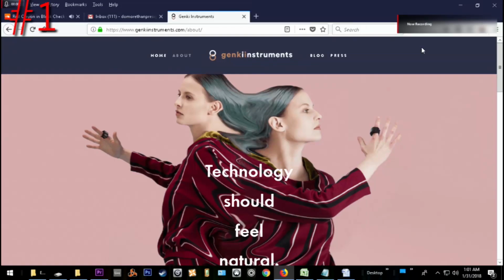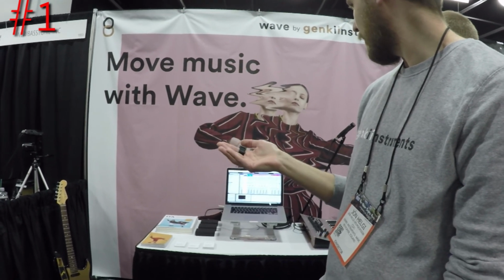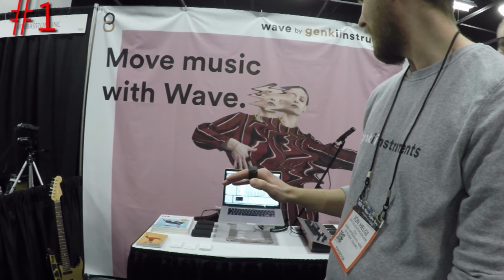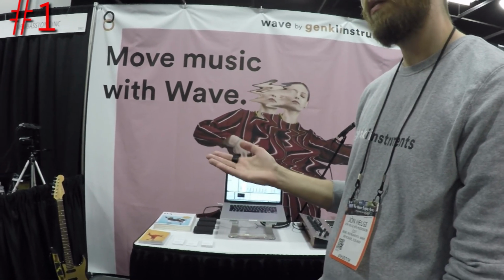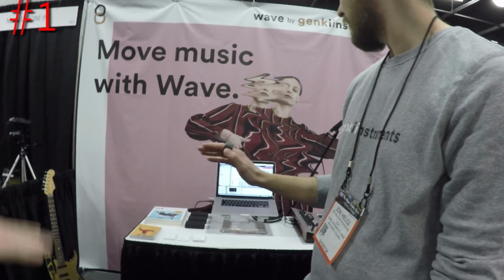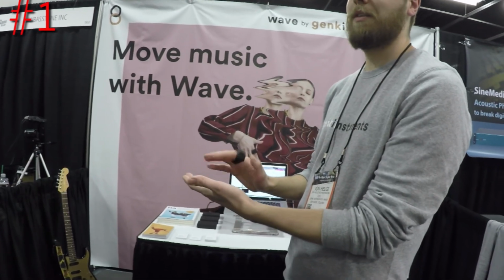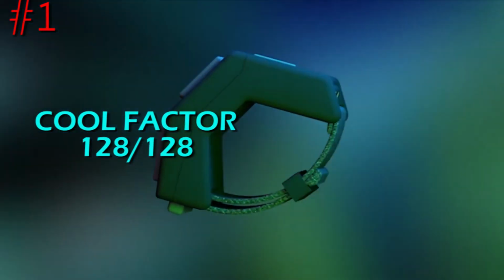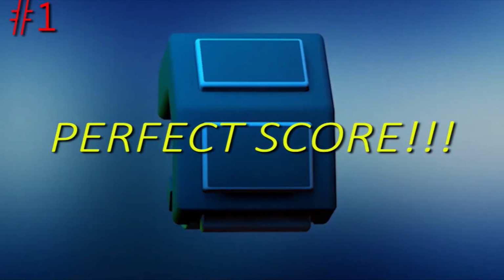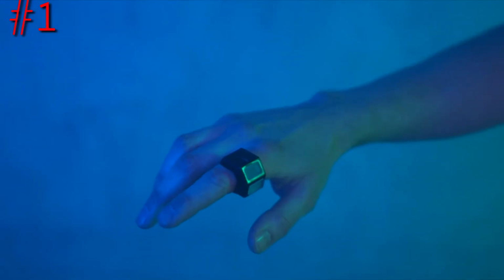See, it's right there on their website. They said it. The Wave slips right on your finger, connects instantly via Bluetooth to anything you want it to, and can be assigned to control anything you want it to. Raise your hand to open filters, tilt your hand to turn up the volume, tap anything to play a snare drum, move horizontally to turn it off, or literally anything else. Cool factor, 128 out of 128, and weird, 128 out of 128. Perfect score, gentlemen. John, Olafur, Herodur, thank you for seeing the future of music in a new way.